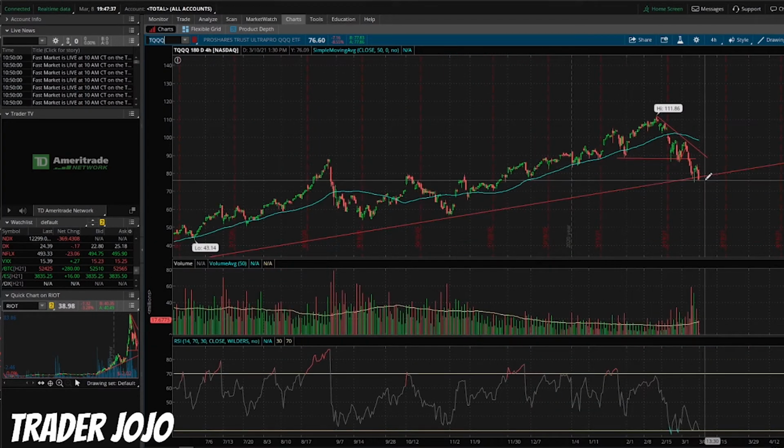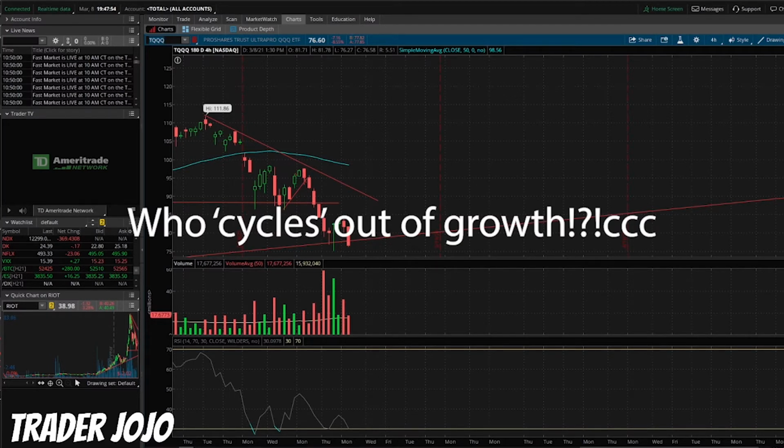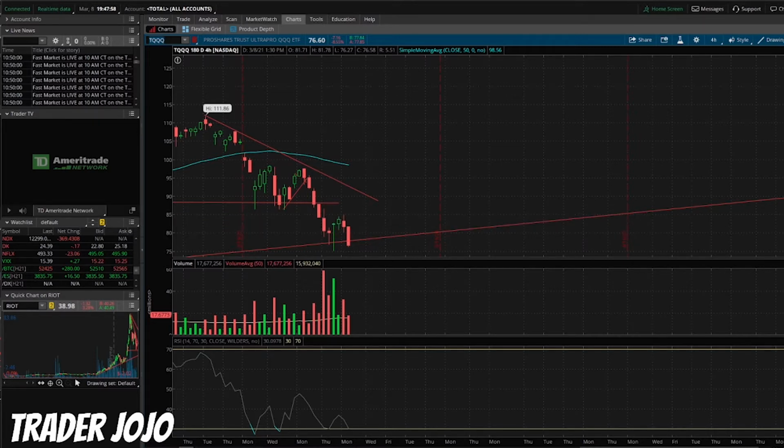What do I think is going on? I think the markets are shaking out the weak hands in tech. There's absolutely no reason for tech to have fallen the way it did, other than people are cycling out of growth. That's what the media is saying, right? The investors are cycling out of growth stocks. Who cycles out of a growth stock? Nobody. Growth's where all the money is. It makes no sense that investors would cycle out of growth stock. Especially, and I want to draw your attention to the RSI here, oversold growth stocks. That makes zero sense.